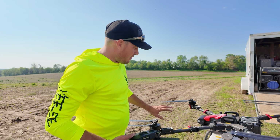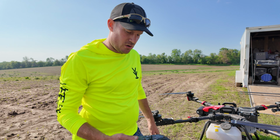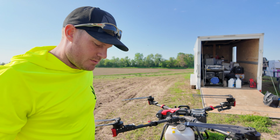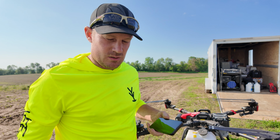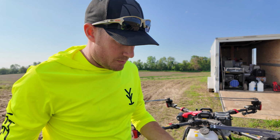So the P100 Pro utilizes what they call the ARC controller. So this is a remote control. As you can see, there's no screen on this, like what we're used to seeing with DJI. So in order for us to do most of our autonomous functions, we are going to use an Android device. Doesn't matter what Android device, we just need to have an Android platform, which is what you see in my hand here.